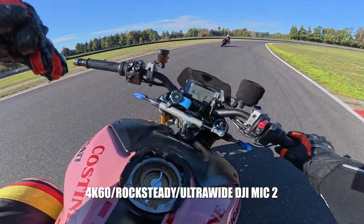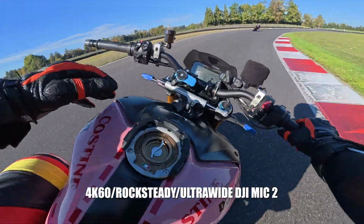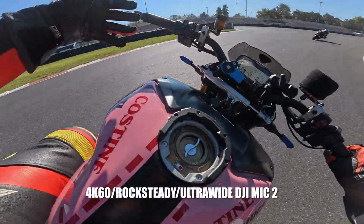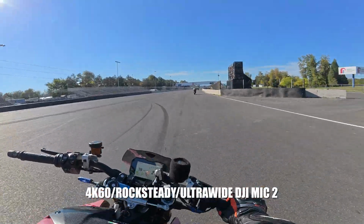What a beautiful motorcycle, man. And it's wrapped in this freaking neat livery. Shaheen, man, thank you for letting me ride this. This thing's amazing. Now, what about GoPro's audio solutions?